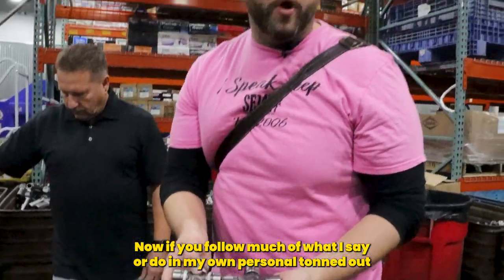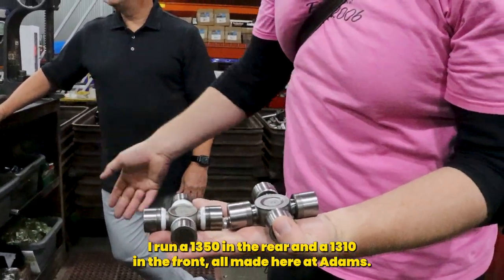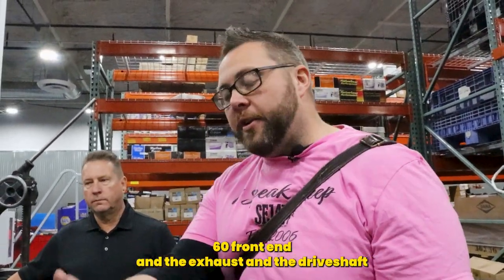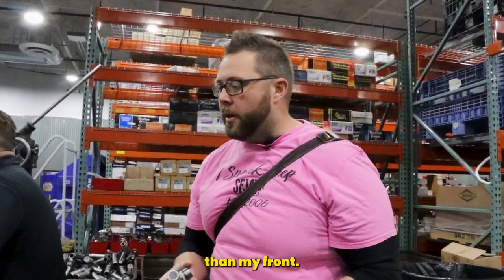If you follow much of what I say or do, in my own personal tuned-out LJ, Chuck Norris, I run a 1350 in the rear and a 1310 in the front, all made here at Adams. I do that for clearance purposes with that 1-ton 60 front end, the exhaust and the driveshaft. Additionally, I like to make this my weaker link rather than my front.